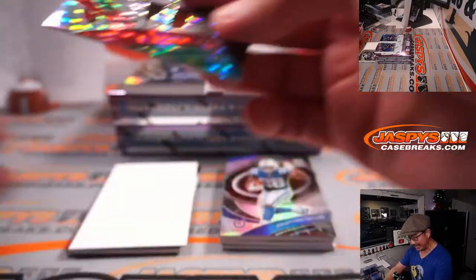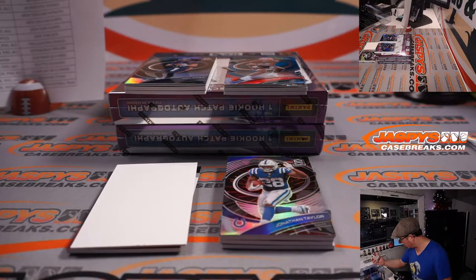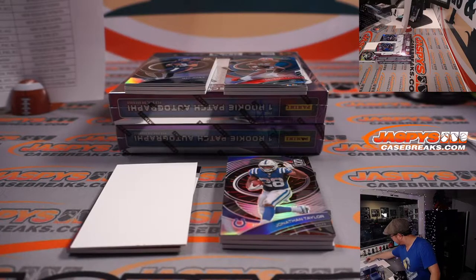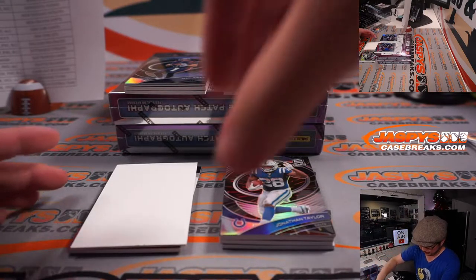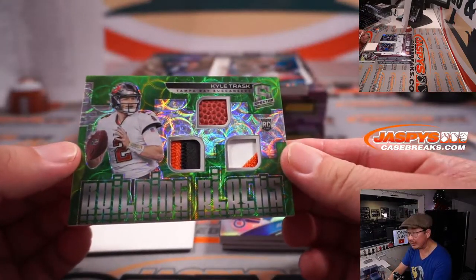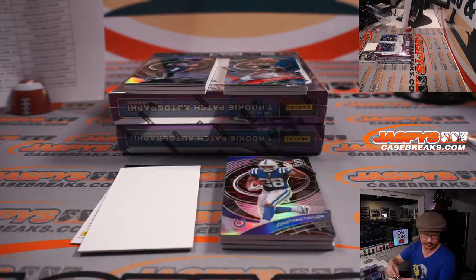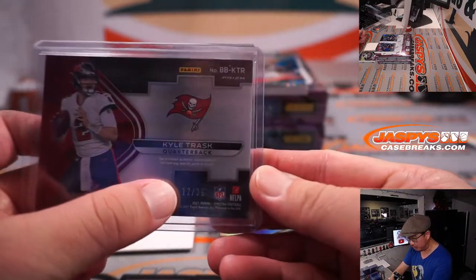20 out of 99, J.J. Watt for the Arizona group. Arizona 0 is going to be for Robert. Got Kyle Trask, triple relic. Building blocks, triple relic. That'll be for Tampa Bay. Tampa 2.